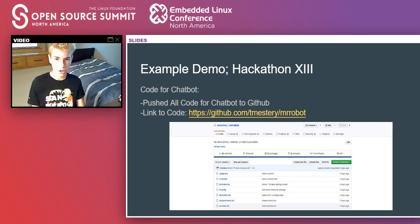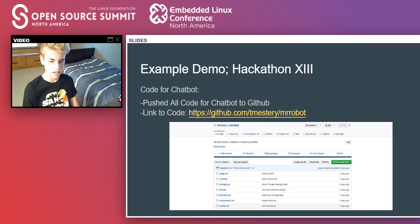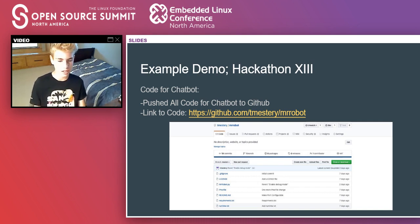So here's the code for the actual chatbot. I pushed all the code into GitHub for everyone to be able to use and create their own chatbots. I left a link there for the code, and this is a screenshot of my GitHub page on our Mr. Robot chatbot. As you can see, I have all the necessary requirements, so you can make a chatbot too.